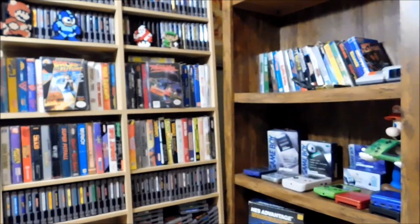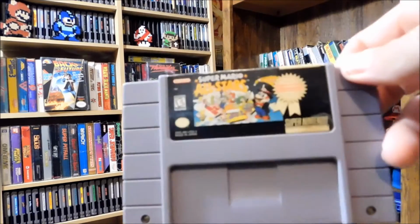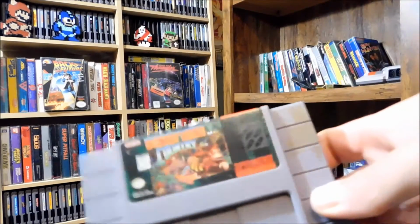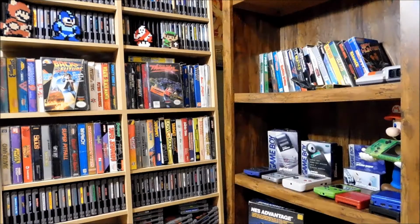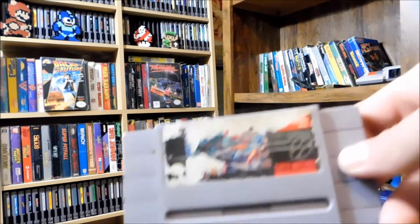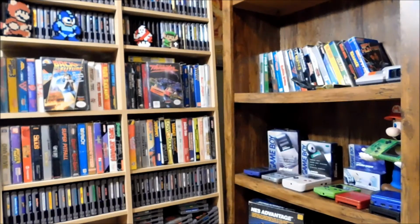Legend of Zelda: A Link to the Past. It's always a good one to get. Hole-in-One Golf. Home Alone 2. Super Mario All-Stars. Doom. That Doom went up in price. It's about a $25 game now. Yoshi's Safari. Donkey Kong Country. Got a little staining and stickers on that one. Pilotwings. Street Fighter 2, the crap label. Must be something up with this label, because this is a few times I've seen that exact same game the same way.